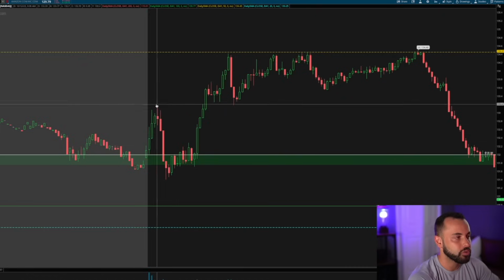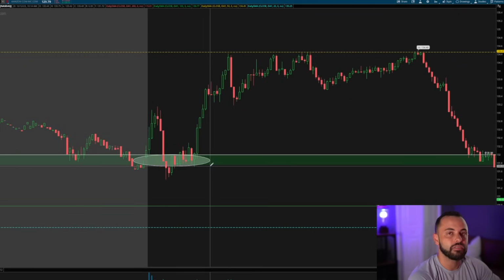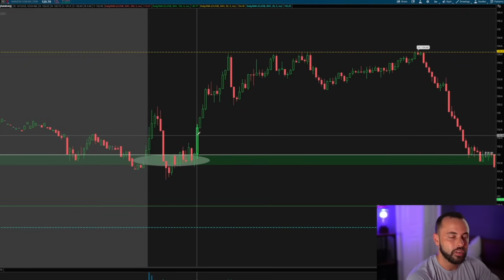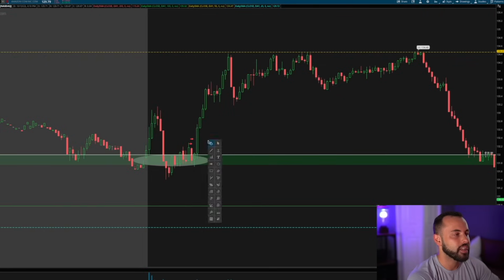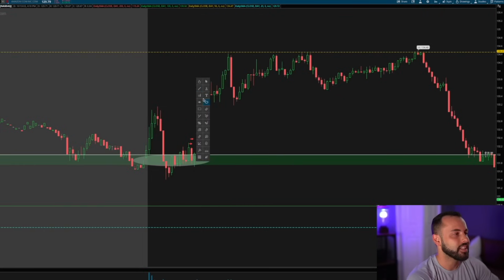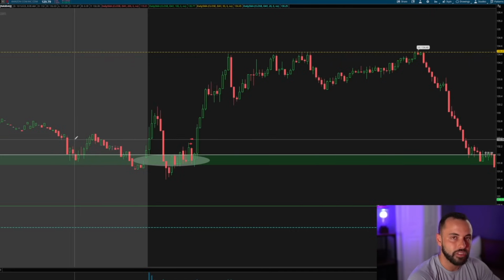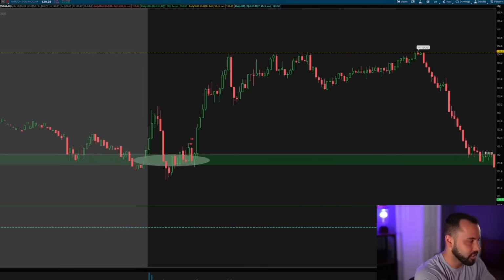I had to sit through this on Tesla. On Amazon, I stayed patient. And I waited for that 132 demand to confirm. And after seeing that upside off 132, then I started to long and had instant profits on my position. You can see how similar these two charts are, right? Go back and look at Tesla, right? We can look at Tesla here.